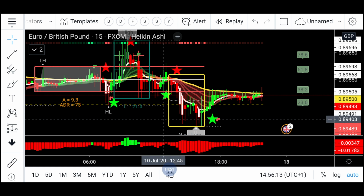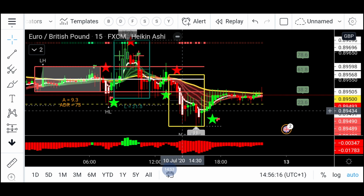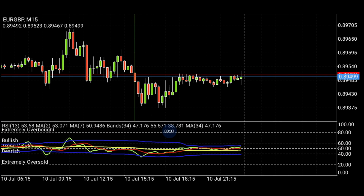But as you can see, clear as day, my trade would have been in here and it would have been a successful trade. Just as simple as that. Euro GBP, I would have entered this trade from around about where the vertical line is, catching as much of the momentum as I could.